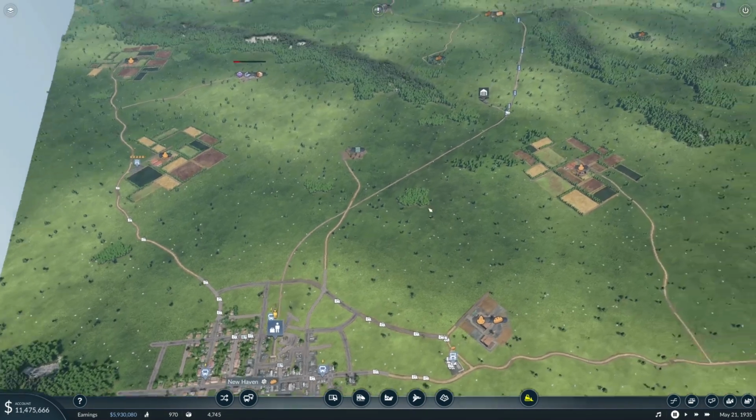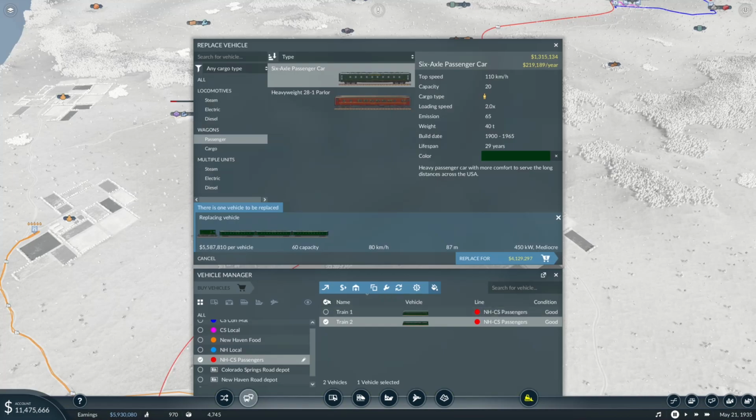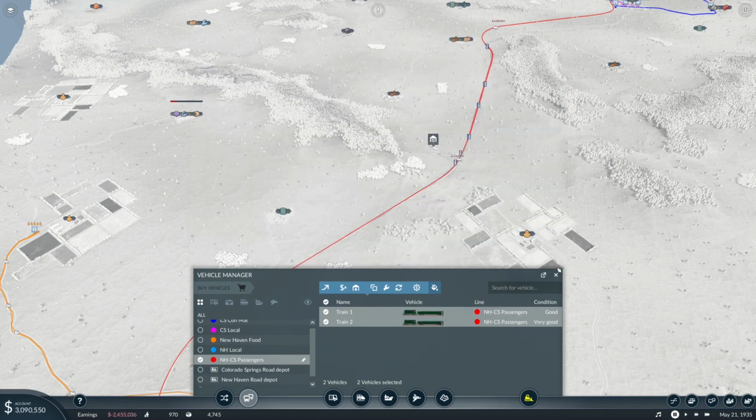Now, I want to go ahead and quickly upgrade these lines. So manage this vehicle. We're going to replace them like so. Replace for... Oh, I forgot we're selling the existing trains. Anyway, there we go. Do that.